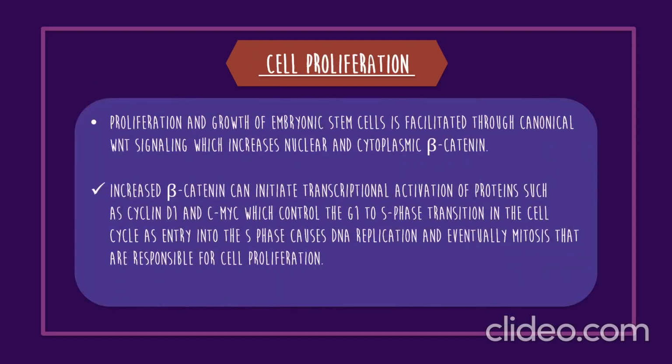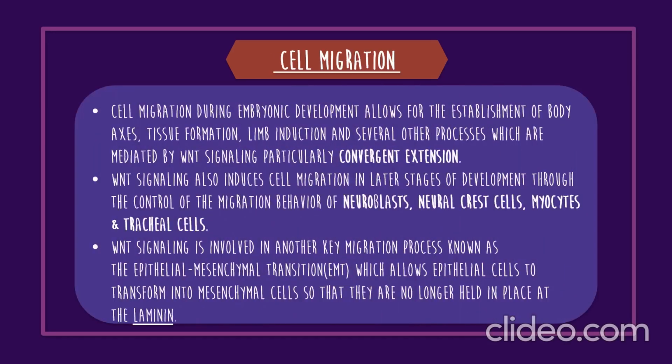The third one is cell proliferation. Proliferation and growth of embryonic stem cells is facilitated through canonical Wnt signaling, which increases nuclear and cytoplasmic beta-catenin. Increased beta-catenin can initiate transcriptional activation of proteins such as cyclin D1 and CMYC, which control the G1 to S phase transition in the cell cycle, as entry into the S phase causes DNA replication and eventually mitosis that are responsible for cell proliferation.